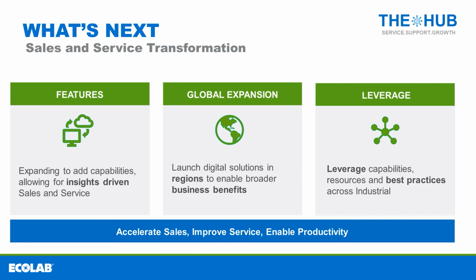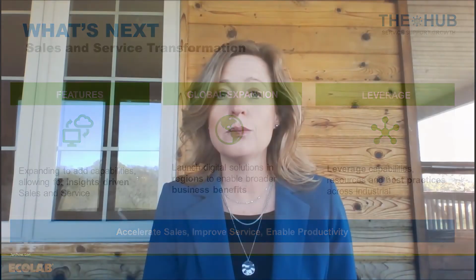Next is global expansion. We're going to continue to add languages, add personas, so when they log in, they know exactly who they are and what information they should have. And last is leverage. So I mentioned 2 of our industrial businesses. We have several industrial businesses at Ecolab that we're supporting, so we want to leverage the components that we've built on the Power Platform and expand it across the industrial sector.